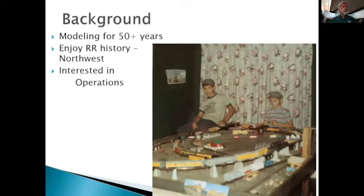So I enjoy doing a lot of research on railroad history, especially in the Northwest, probably to the chagrin of some of my friends as we drive around and I bore them with all kinds of trivia about rail lines that were or used to be in operation and how it worked before. They usually roll their eyes as we drive around and I point out these sites.